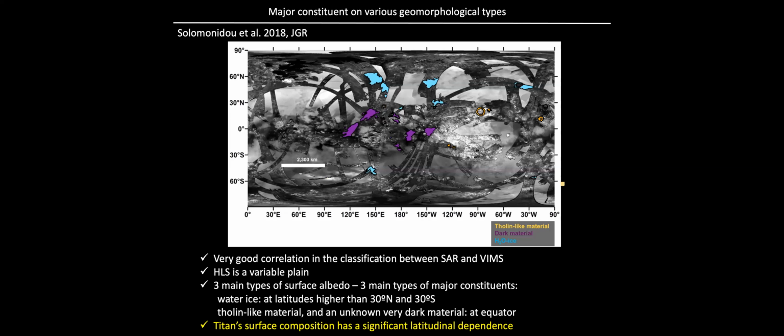And here you can see the first set of results and the constraints on the chemical composition of some Titan areas, which showed that Titan has a significant latitudinal dependence in its surface composition, with organic materials accumulated in the equator, as you can see here in magenta and orange color, and water ice in the mid-latitudes, as you can see here in light blue, and it's always over 30 degrees in latitude.